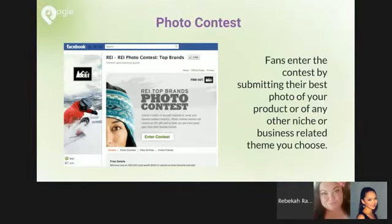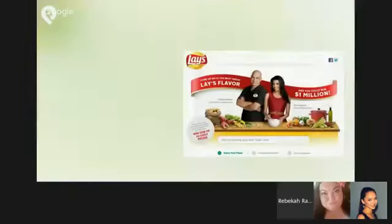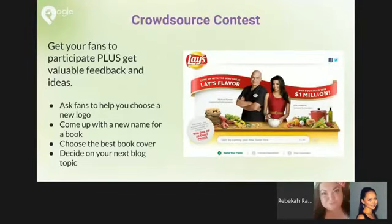Well, and again, it gets your community super interactive, and the Q&A contest is another one where you can ask your fans anything that they'd be interested in. You want their feedback. There's so much you can do with that information. Smirnoff did one where you could vote on 16 Smirnoff flavors: they enter the battlefield, but only one will triumph over the rest. You get to cast your vote, which is a great way to get your audience involved and help you decide, maybe what your next logo will be.